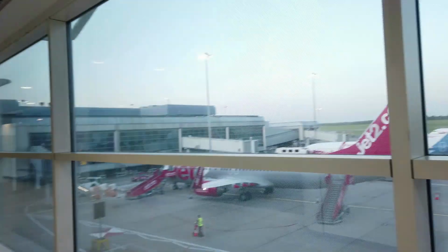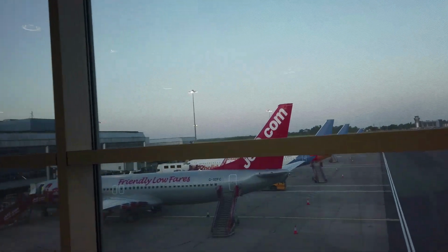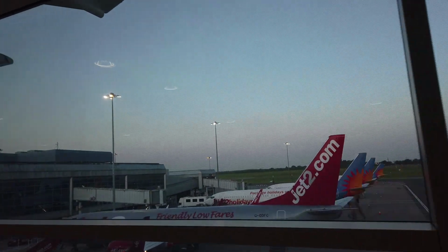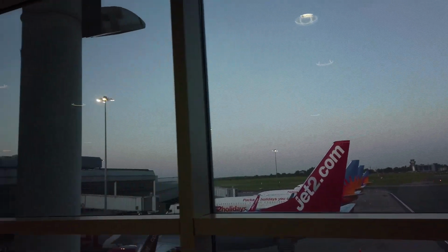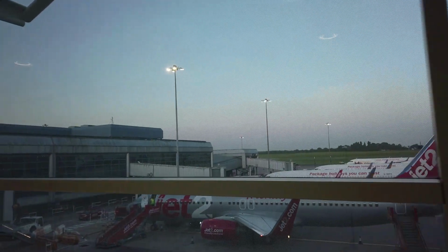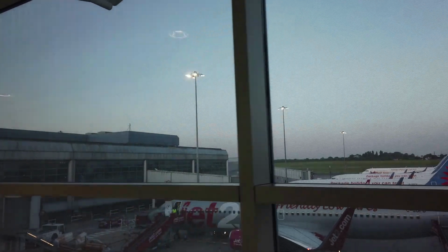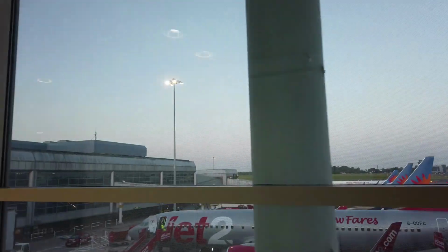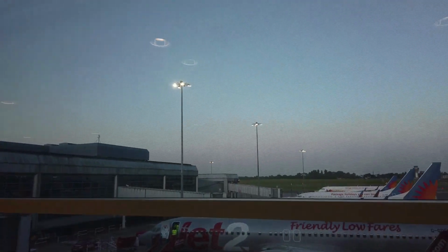Security was an absolute nightmare, as usual, wasn't it? It's just organised chaos. And it's so busy. You just feel like you're cattle. And we just thought we would breeze through at 6 a.m, but we didn't. We'll do a review in the hotel when we sit down, but it turns out it wasn't as great as we thought because of a lot of noise, but we'll do that in a bit.